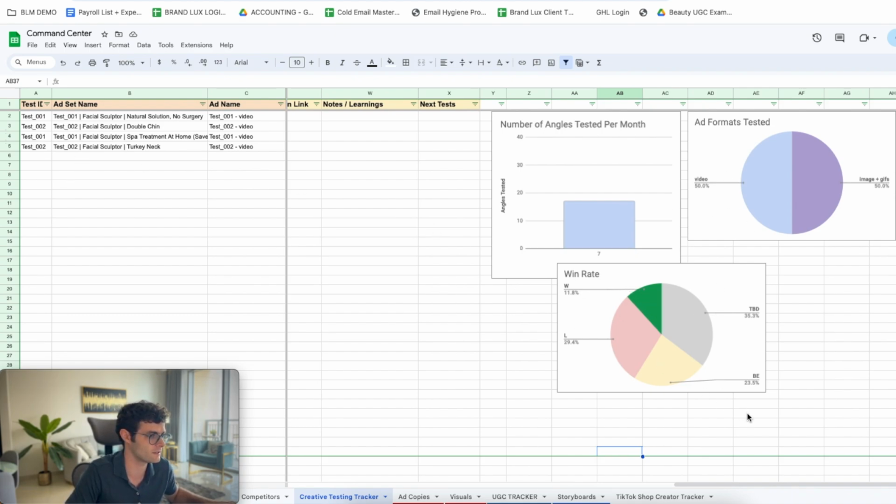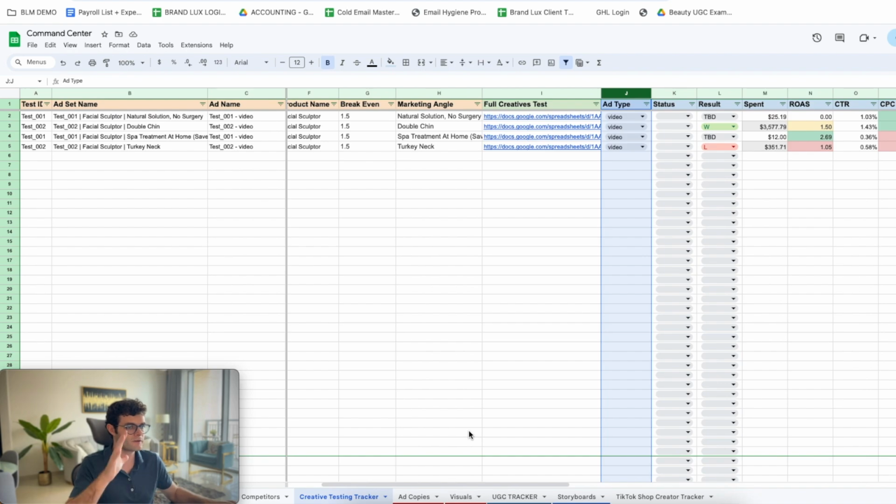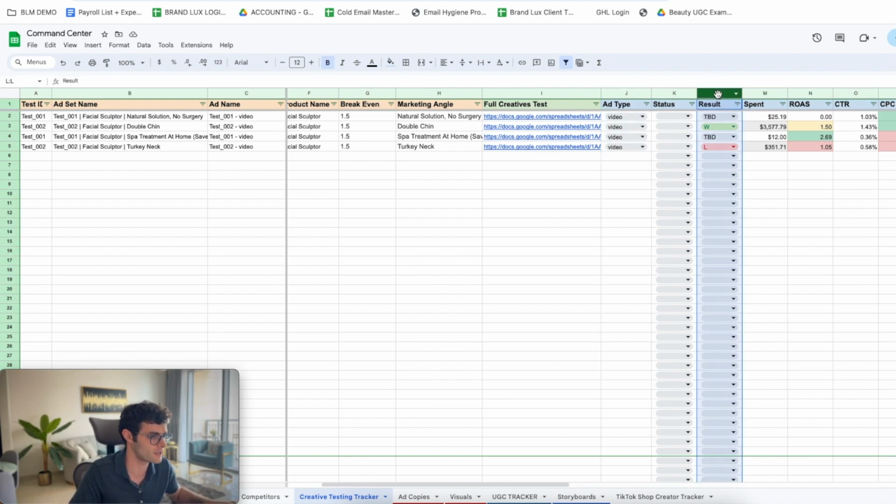These are like some random charts. What is the distribution between video ads and images that we're testing? Because of course we're putting labels. And so this is a very organized way, a neat way to kind of just look at a dashboard and say, okay, this is what is working. This is the type of marketing angle that is working and that is the most profitable for us. And then of course we track results over here.